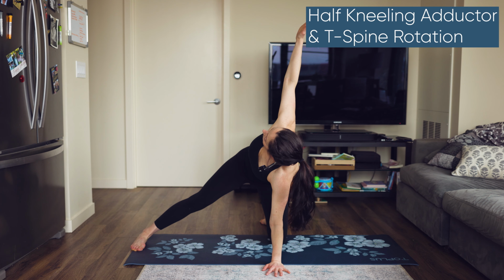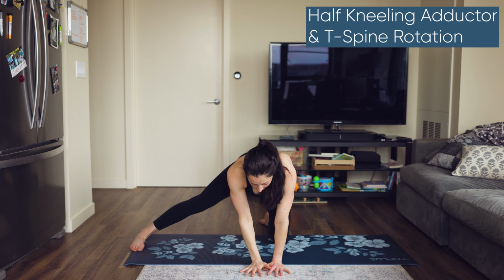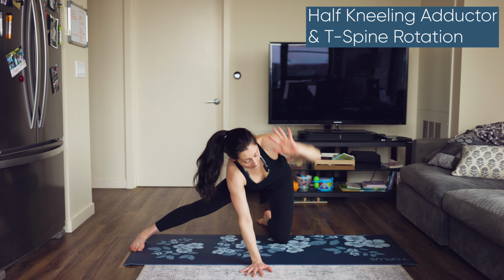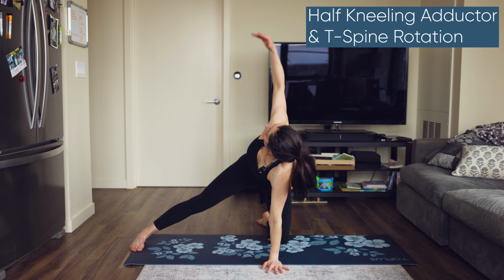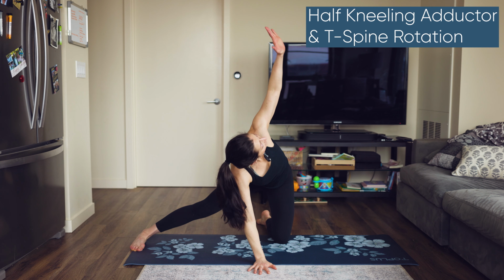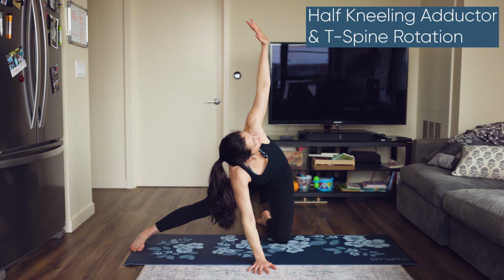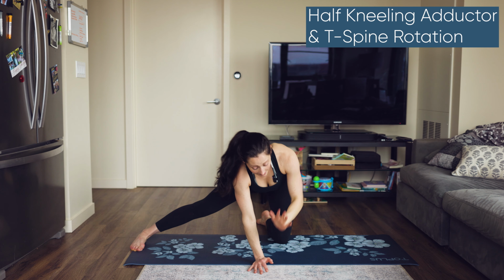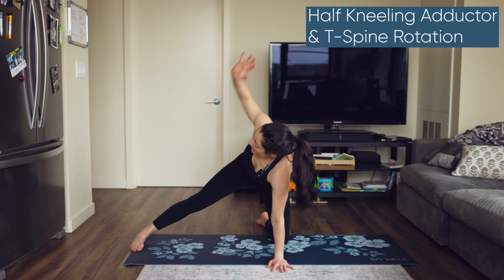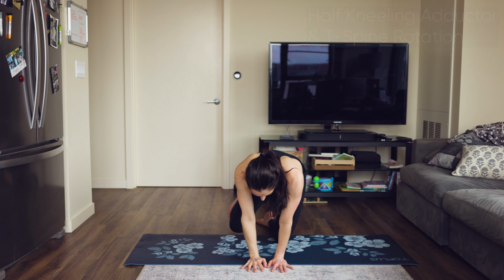Actively pull your right foot towards your knee. If you want to push your butt back a little bit further to get a deeper stretch through your inner thigh, you can do that. And twist. One more each side. Open, twist. You might find it a little sticky as you rotate away from that straight leg. And back down. Let's put your knees back underneath your hips.